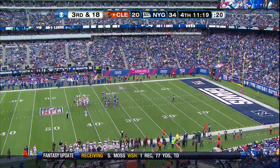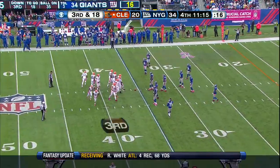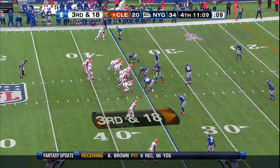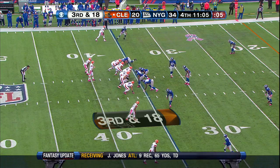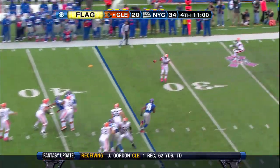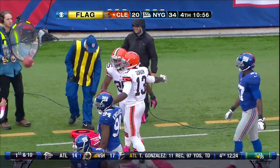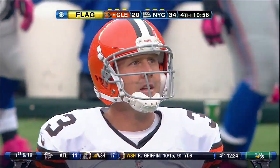Jason Pierre-Paul this time is going to line up across from the rookie, Mitchell Schwartz. There he is right here. Obenaya in the backfield. And more flags fly. Giants were offside. Weeden has it, Obenaya, and Obenaya out of bounds close to the 20-yard line. Looked like Osi Umenyiora was across the line.